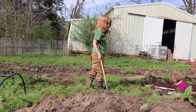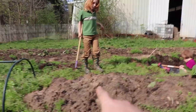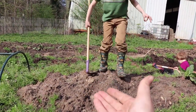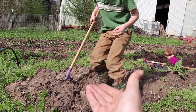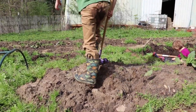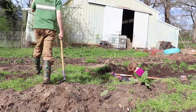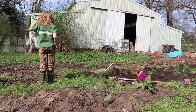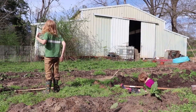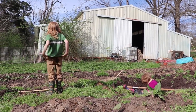You can step in this bed, because nothing's planted yet. So you can step on that. There you go. And then step down into the ditch. And voila. Thank you, sir. You're welcome. Be watching out for any more glass. The people who lived here before had quite a few garbage piles we've found. But we're getting it cleaned up and nice over the years.